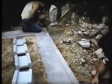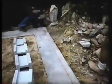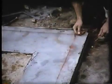The block work begins. The corners are always built up first. The corners were located again by using the transit and were marked with nails driven into the footings.